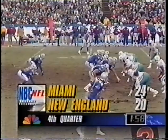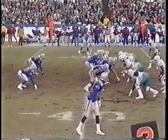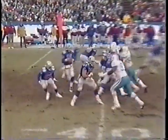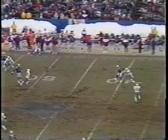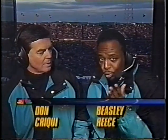Earlier in the game, I criticized Scott Mitchell for throwing a ball too late, not using perfect timing. Bledsoe here with perfect timing. This time he gets rid of the ball, and by the time the receiver turns around, the ball is there waiting for him. Now watch this. He sets in, by the time he settles and turns, the ball hits him in the stomach. Almost impossible, Don, to defend that when they throw it on great timing.